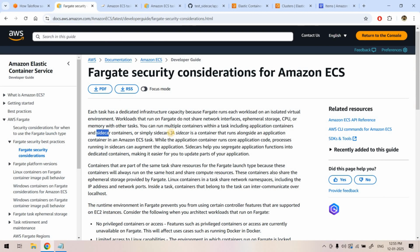So if you see the definition of sidecar, here you will be able to get it: a sidecar is a container that runs alongside an application container in an ECS task.